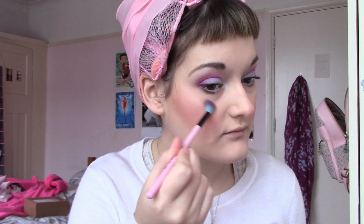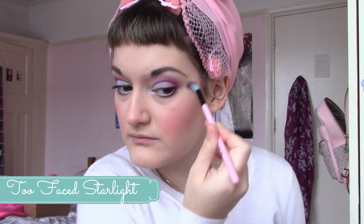And then finally for my highlight, I'm using a pink toned highlighter. This is called Starlight, and I'm using a small blending brush to place this where I want on my cheekbones and also down the bridge of my nose.